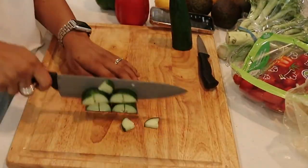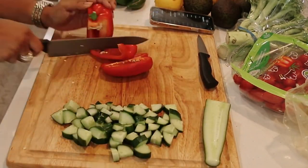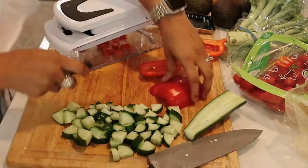Next up is the Mediterranean bean salad. I chopped up cucumbers, onions, and parsley. For the beans, I had a can of cannellini beans that I was going to add right before we ate, so I didn't really do much to it.